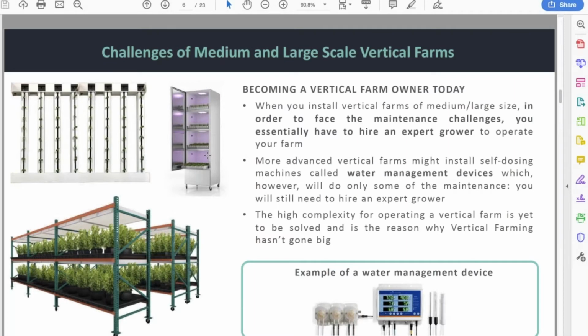That's the main challenge of becoming a vertical farmer. You need to hire an expert grower to take care of your vertical farm, whether it's small or medium size. Currently, there are water management devices. They are devices that do some of the work of managing the water, but currently they're used not as a substitute for an expert grower, but as an instrument for the expert grower to have more control on the system. That is what makes vertical farming not yet for everyone at small and medium scale.